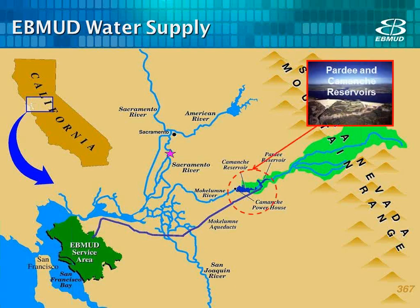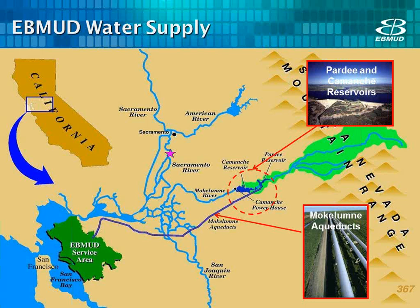We store water from the McCallum in Pardee and Comanche reservoirs. Next. The water flows from Pardee Reservoir to our service area via the McCallum aqueducts. In many years, the water is conveyed almost entirely by gravity, but because of our high-quality water from Pardee, minimal treatment is required. Next.